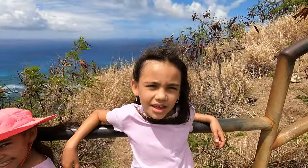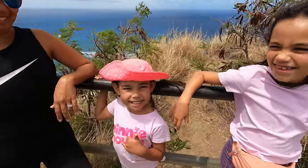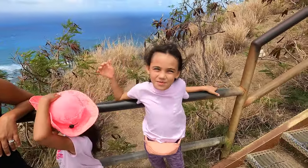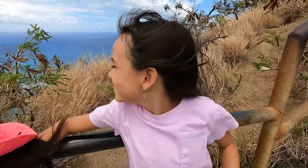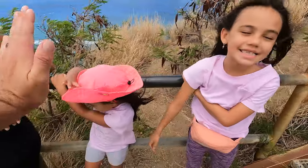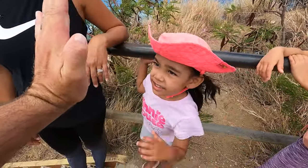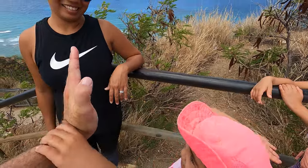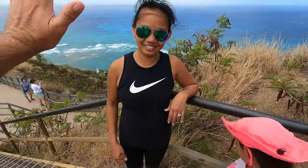All right, we did it. We made it to the top, about 35 minutes. And was it that bad? No? What do you think, might be decent? What do you think about the view? Awesome. Amazing. High five, girls. Good job. You earned a shave ice. And you earned a shave ice. High five. Oh, good one. All right, mommy.